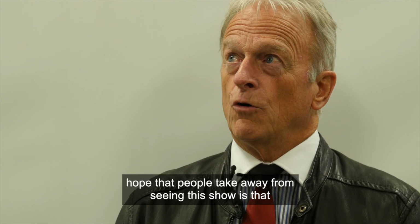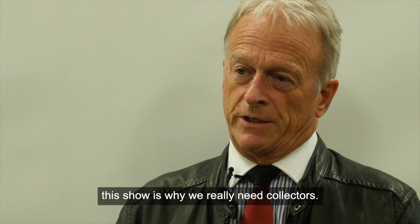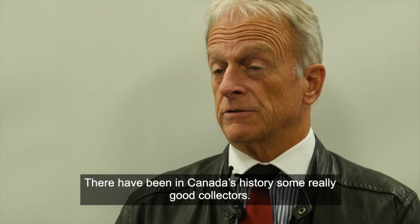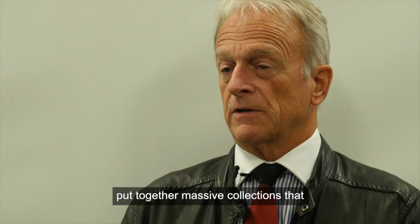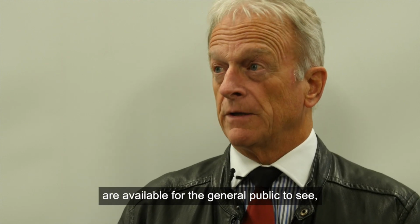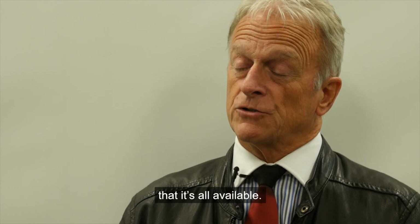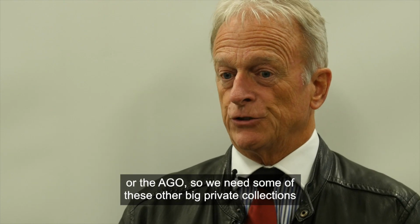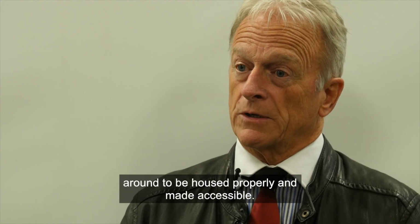Another thing that I hope that people take away from seeing this show is that this shows why we really need collectors. There have been in Canada's history some really good collectors. All of these single people put together massive collections that are available for the general public to see, to ensure that everything isn't locked away in private collections forever, that it's all available. Not everybody will give to the National Gallery or the AGO, so we need some of these other big private collections around to be housed properly and made accessible.